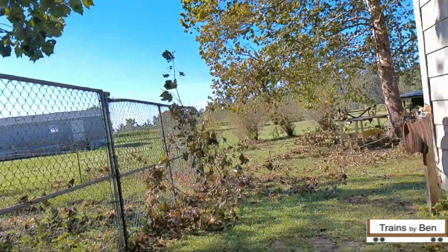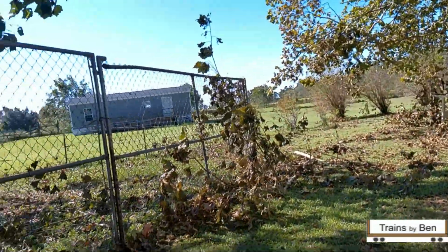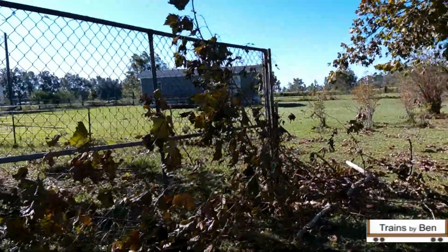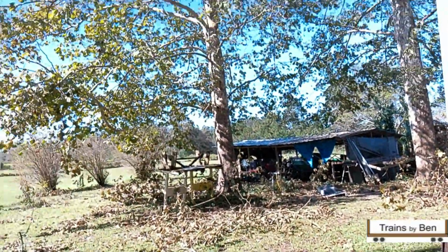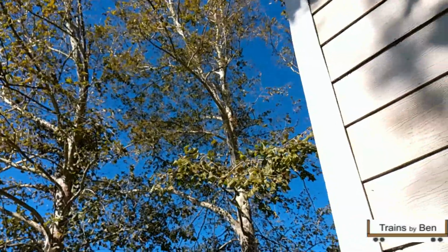Well, this is the storm damage we had. Due to the east wind that came during the worst part of it, we were spared the house getting a limb on it. Part of that tree up there got a piece knocked out of it. That tree suffered good.